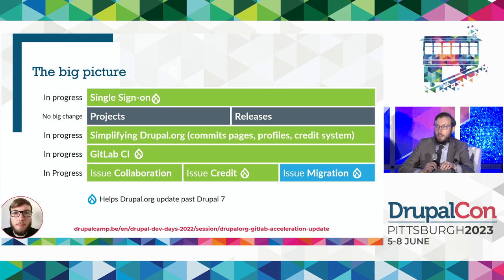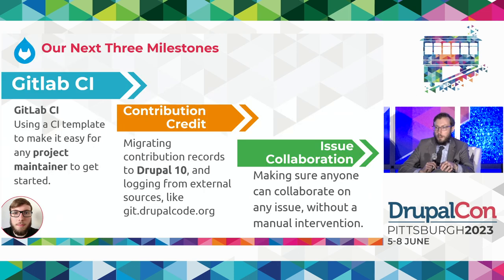GitLab CI, that's available today. Anyone can put a GitLab CI .yaml file in their project and use GitLab CI. We'll talk a little bit more about that, I believe. And Fran has been working on prototyping how issue collaboration is going to work and issue credit, and also the migration towards GitLab.